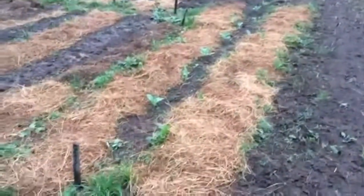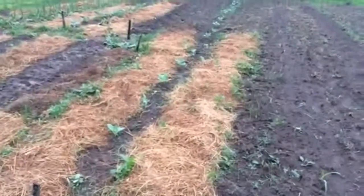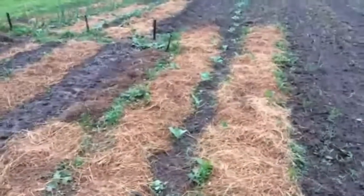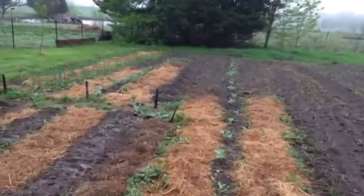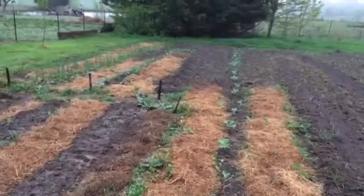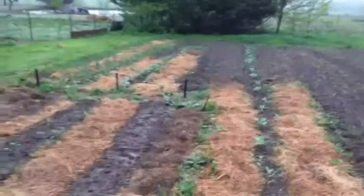And next to that is all cabbage down through there. You notice we started putting mulch between our rows. We got the old hay we started putting between rows. And that space to the left of the cabbage are also red onions. And on the other side of the red cabbage, cabbage again.